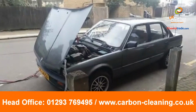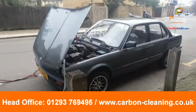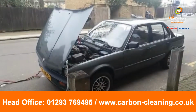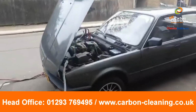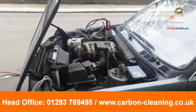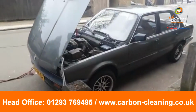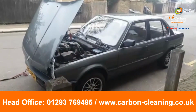Good morning all. We are in East London today working on this absolutely beautiful BMW E30, an import from Holland that's had an M42 1.8 litre engine conversion done many years ago. It was bought in Holland. The owner's had it for over 20 years himself now, and is looking to restore it to its best health again.